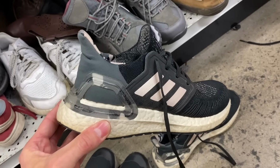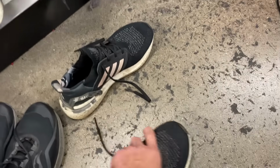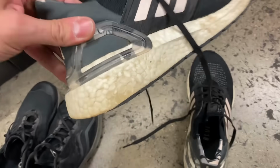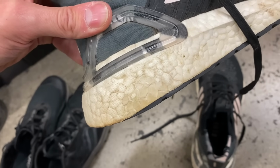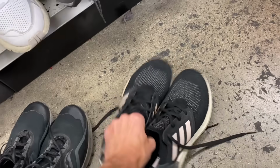They look really decent on the surface here, but there's a little bit of a snag, which I think I could get away with, but I really don't like the fact that they have wear right here on the midsole in this area as well, and that side as well. If I use elbow grease to wipe them down and clean them even after putting them in the wash, I'm afraid I'm going to damage them further. So I'm going to leave these behind.